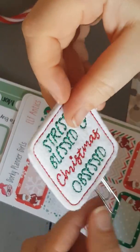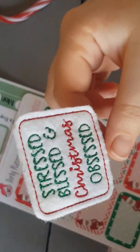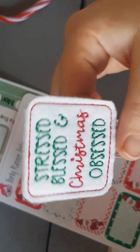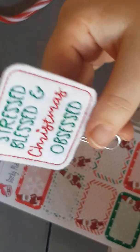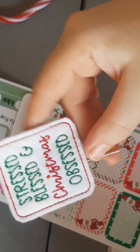Sometimes when you get some of these, they fall apart, but I've never had one of Leanne's fall apart. And I had one that she sent me a long time ago that was a today, and literally I used it for a good 6 months in my planner and it still looks as good as it did back then. So these are brilliant.